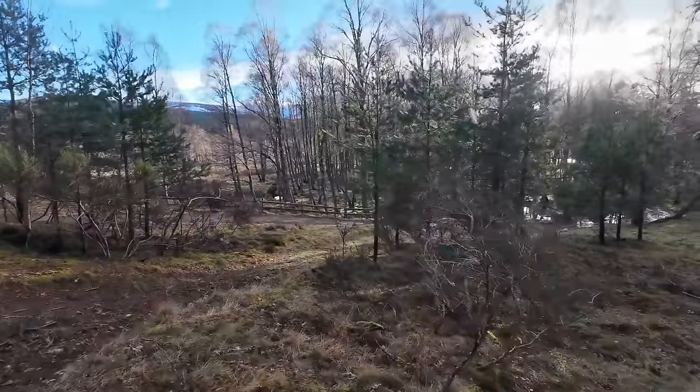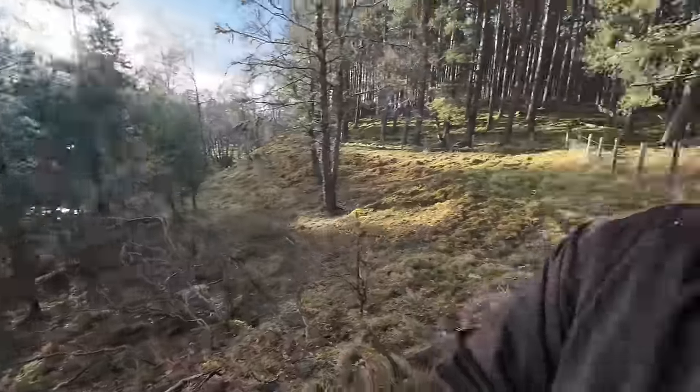Because that's where the river is. I want to take you to a really lovely little spot down there. Didn't see me nearly fall over, did you? Really lovely spot down there, right on the river's bank. Bit of peace and tranquility, eh?